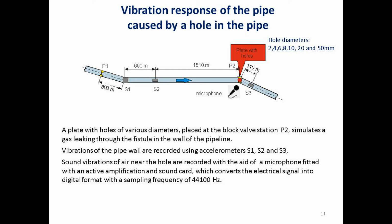In our study, we tried to find out whether our monitoring system is capable of detecting the occurrence of damage in the pipeline through which gas leaks. For this reason, a special plate with holes of various diameters was installed in the shutoff unit. Gas passage through this plate simulated gas leakage through the damage in the pipe wall.